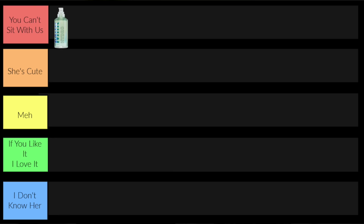So, let me pull up the first one that I've got here. And the first one, Milk Hydro Grip Primer. You can sit with us. That is one of the few products just in general amongst foundation, concealer, all those things that I have consistently used for years now at this point. I like the gripping aspects of the primer on my oily skin. It helps control my oily skin.